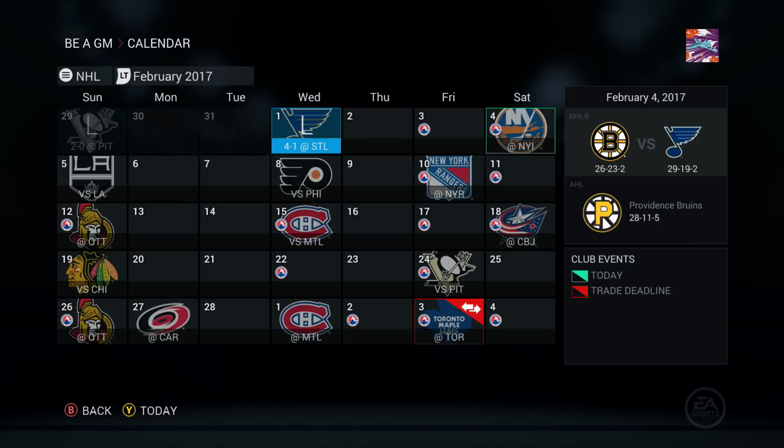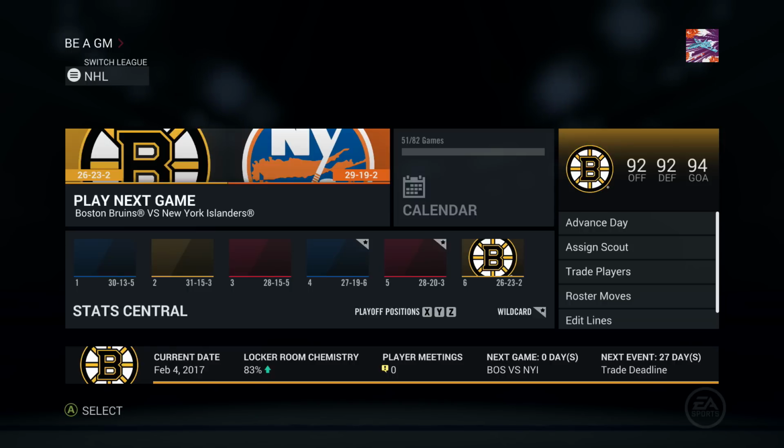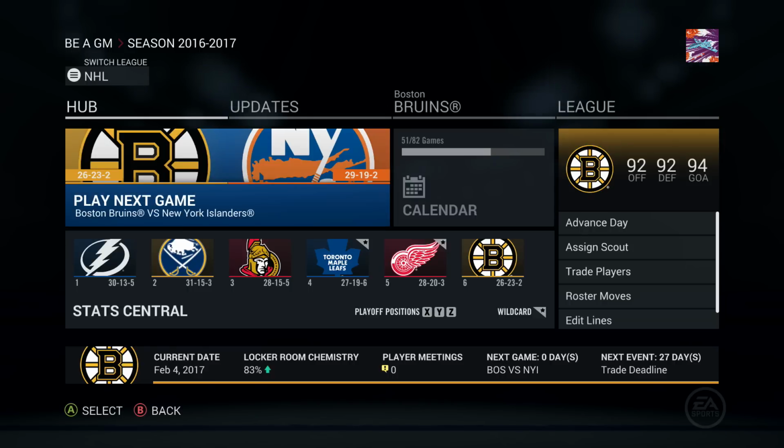AHL team's also looking very good, 28-11-5. Locker room chemistry still at 83%, but I think we're playing pretty good. Stats there don't lie either. 92 offense, 92 defense, 94 goaltending.